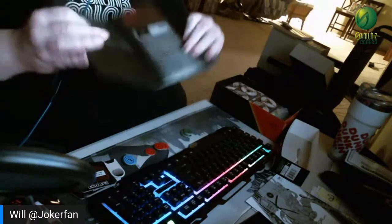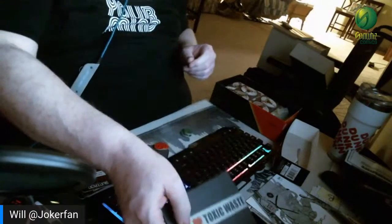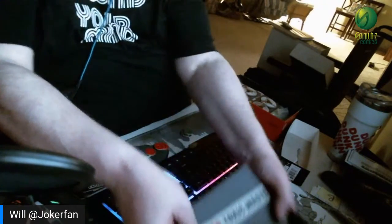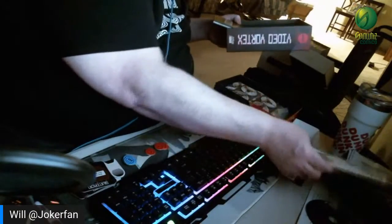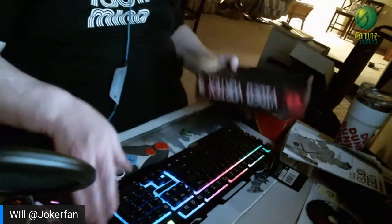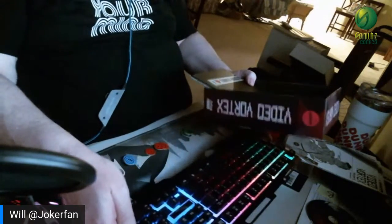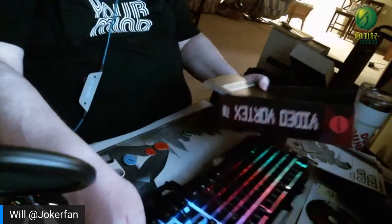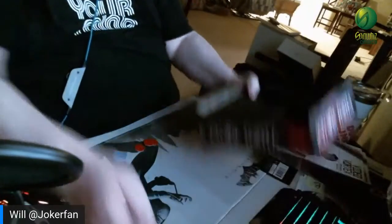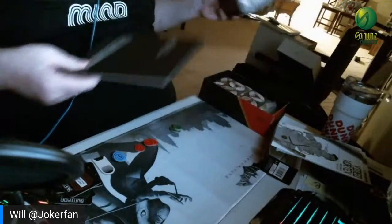So this is the game board. I'll set that up shortly. Matter of fact, let me start setting that up now. I'm just gonna shift the little things, and I'm going to not knock the pieces down on the ground. There we go. We'll get that out of the way.